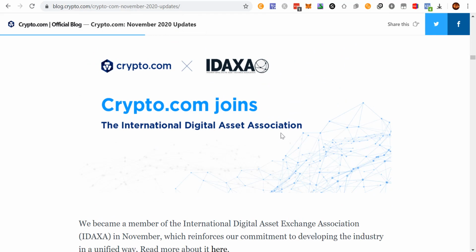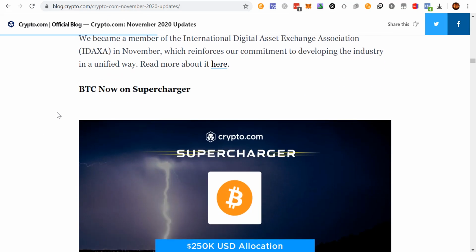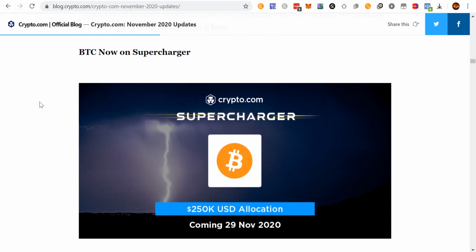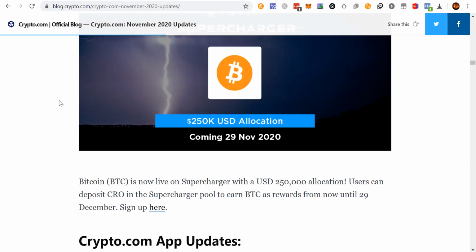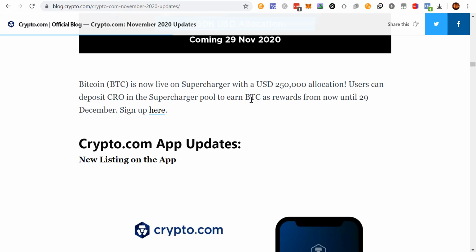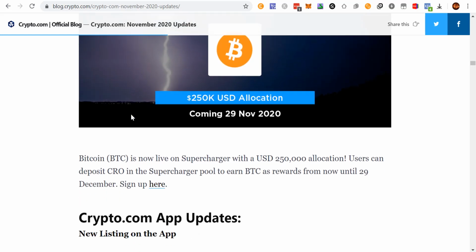Crypto.com joins the International Digital Asset Association. Okay, great. BTC now on Supercharger. Again, not available for US, but for those of you that are in the Supercharger, it's essentially farming, a way to stake your CRO tokens to farm Bitcoin. Those of you that are familiar with farming governance tokens, imagine being able to farm Bitcoin. $250,000 allocation. Users can deposit CRO into the Supercharger pool to earn BTC rewards from now until 29th of December. It's still going. Again, not available for US customers, but for the rest of the world, that's positive news.